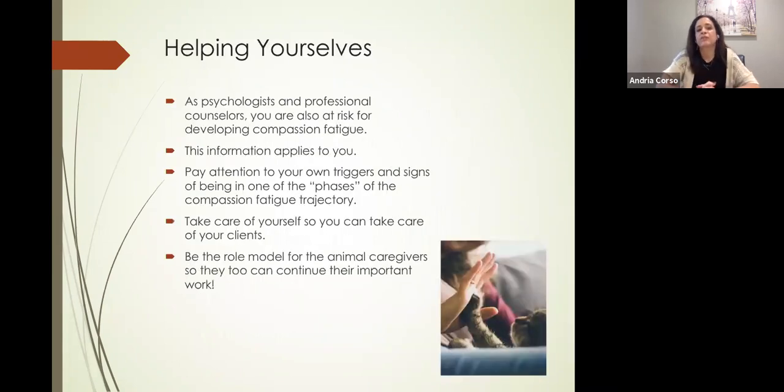And then finally, I want to close with how we help ourselves, because we have to take care of ourselves as professional helpers. I don't know what you do, or what your work is, and maybe you just volunteer too. For me, I'm a volunteer animal care provider, and I know how hard it is. So I think this information applies to all of us. We have to be aware of our own triggers, and when we may be in danger of advancing from zealot to irritability, down the chain there. We have to be an example and take care of ourselves so that we can then provide the best care for our clients, with the goal being to help them so that they can continue to do the work to help save the animals.